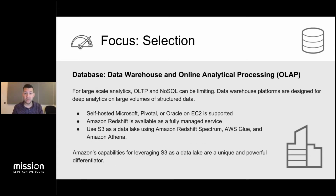For application workloads, the combination of relational databases and NoSQL databases is great. Generally speaking, that's going to solve most of your use cases, but they're a bit too limited for large-scale analytics, which is becoming increasingly important with so much richness of data. A lot of our customers come to us and say, hey, I've been storing all this data, I know there are insights there, how do I access those insights? Well, that's what data warehouse platforms are designed for. They're designed for digging deep into structured data, a much better solution than a relational or NoSQL database.